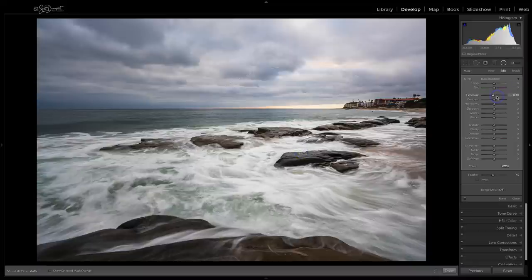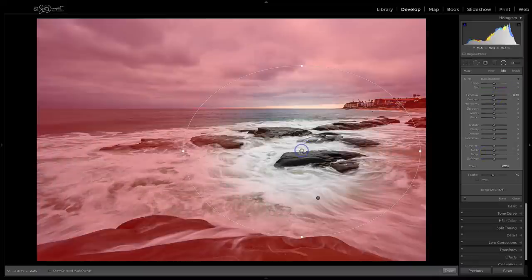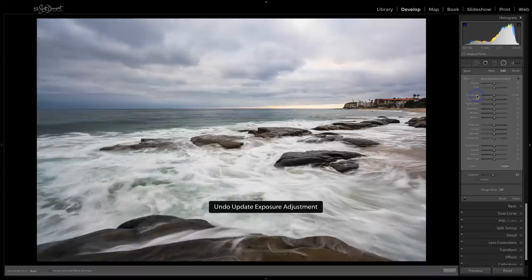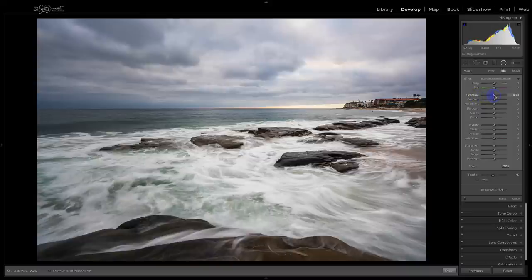So we have an exposure. This is actually how I want it. So this is kind of like a spotlight. If I hover over here, we'll see all this red on the outside. So everything outside of the radial is getting a drop in exposure. And so we'll just kind of position that right about there. And we can see the before and after, turn off the exposure, turn back on the exposure. It's a little bit dark, so maybe nudge that back off. Or I can also just extend out that feathering there a little bit.